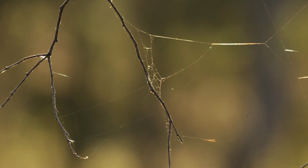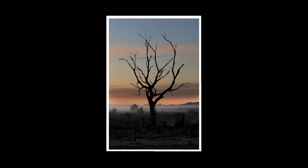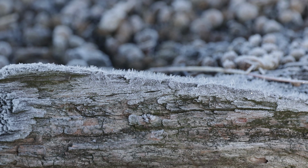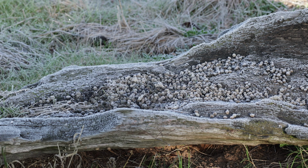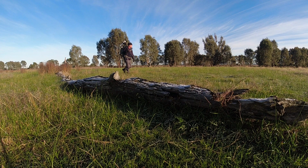As the sun dropped down below the horizon, I headed back to my campsite and settled in for the night. The next morning I awoke to a beautiful sunrise and very heavy frost. Seeing as though the yellow-footed Antechinus don't seem to be really active in the mornings, I decided to head out to a new location in the wetlands.